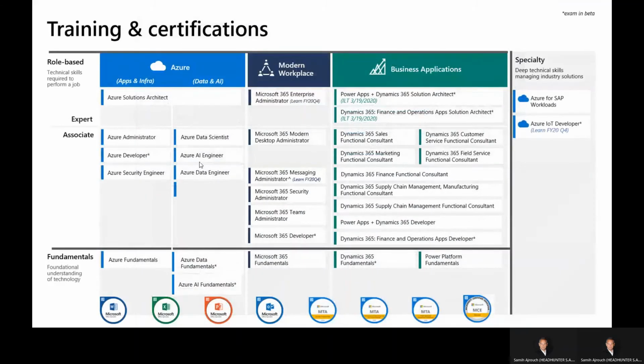So in a more holistic view, we are providing these certifications in our three cloud pillars: Azure, the modern workplace, and business applications. On Azure, there are courses related to application and infrastructure, data and artificial intelligence, while in the modern workplace, certifications related to Microsoft 365, Teams, and Windows. And finally, our business applications, where our ERP system or Dynamics 365 portfolio exists. In addition to our fundamental courses, or basically productivity certifications for Word, Excel, PowerPoint, and OneNote.